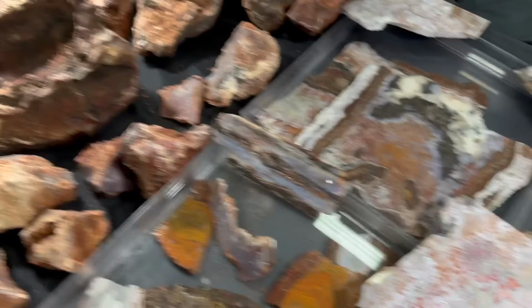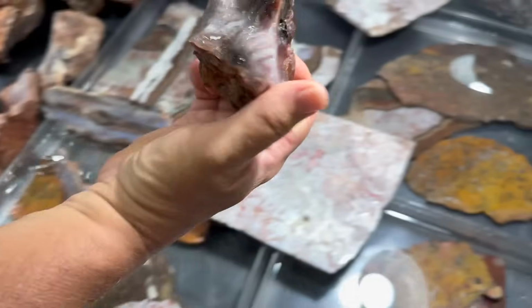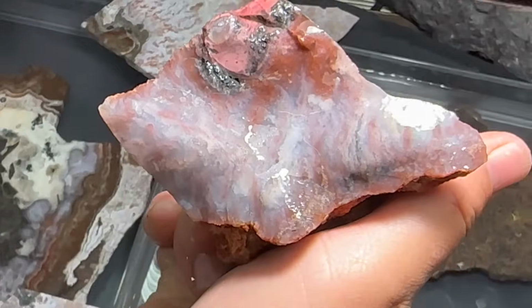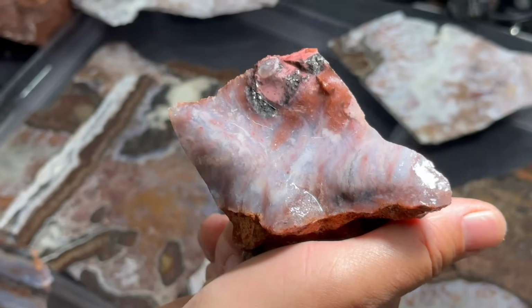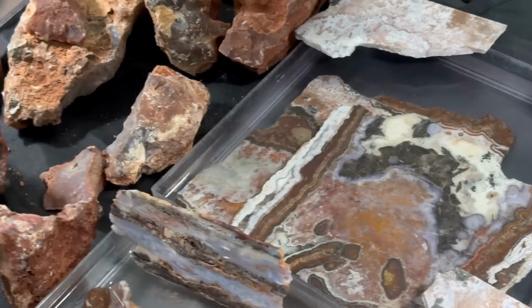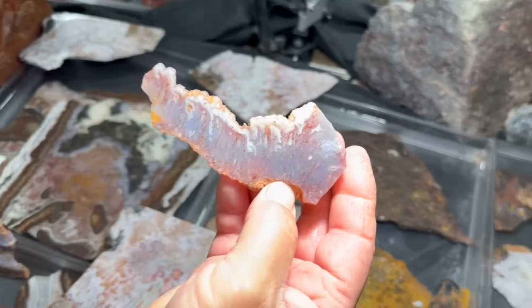This is brand new. This is last Wednesday. It's wispy pinks. Look at those plumes in there. Isn't that gorgeous? I dug on this seam about a month ago, but the other end was confetti, just like spots. And then I traced it and found this section. Look, they're like ghost plumes.